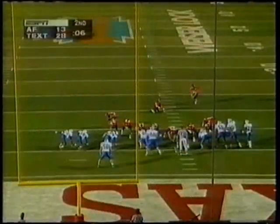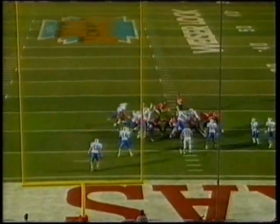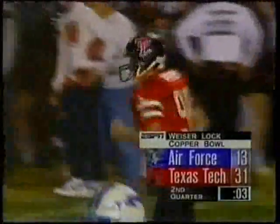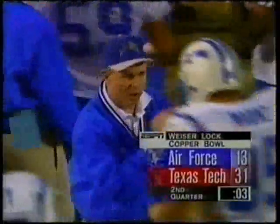24-yard field goal attempt by Tony Rogers. Kind of a tough angle, but he drills it through there. Man, that thing was a howitzer. He took the low track. He did. Still 3 seconds left in the half, but 3 more points for Texas Tech. Big 3 points, especially with the missed extra point. 31-13, Texas Tech.